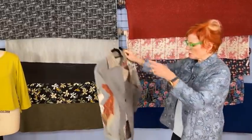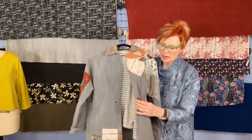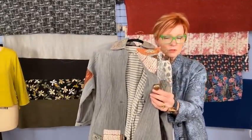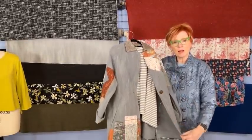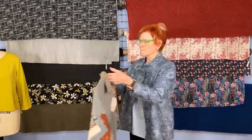But this is Chicago jacket. Of course, the button is perfect. We have lots of great buttons here. If you ever are in need of a certain kind of button or buttons, period, you can always call here or email, and we're happy to help you with some buttons because we have quite an inventory of buttons.